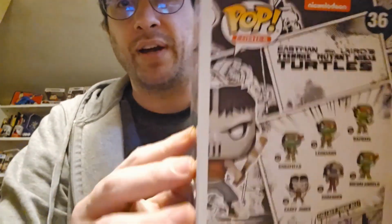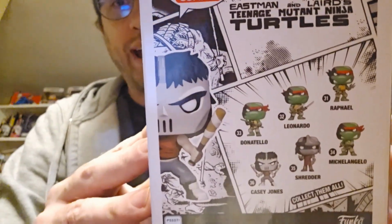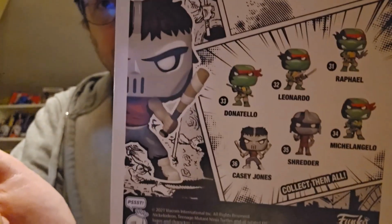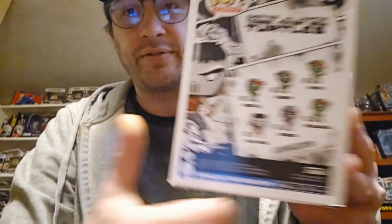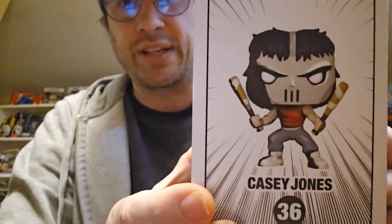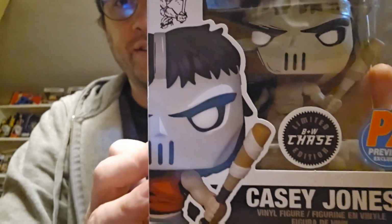Even on the back, we have the turtles as they were at that time. You can see every turtle has a red mask. They all had red masks when they first started. It was later that the colored masks occurred. But yeah, so we got Casey. This is what he was in color, the outfit. And then the figure, of course, as I said, is in black and white.